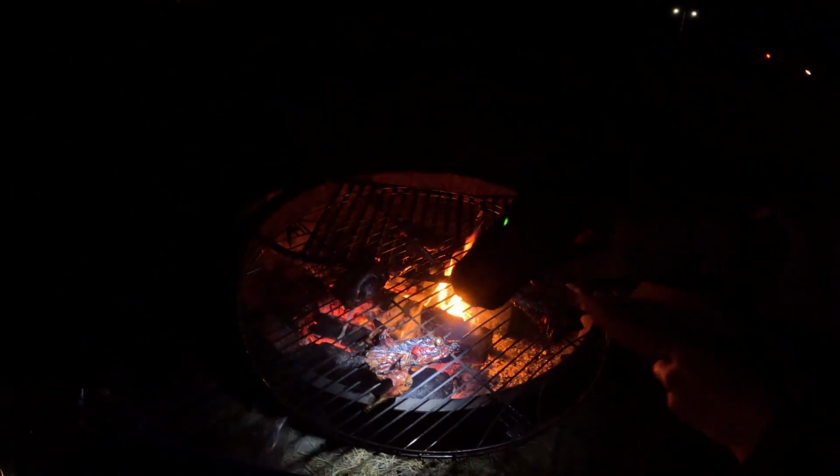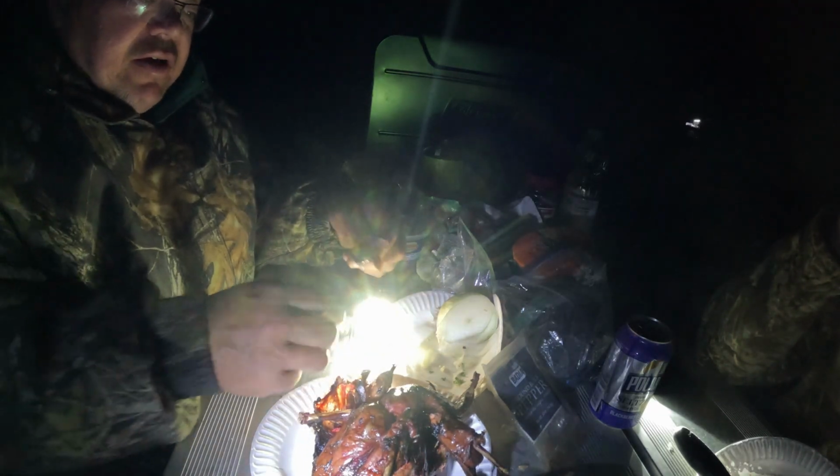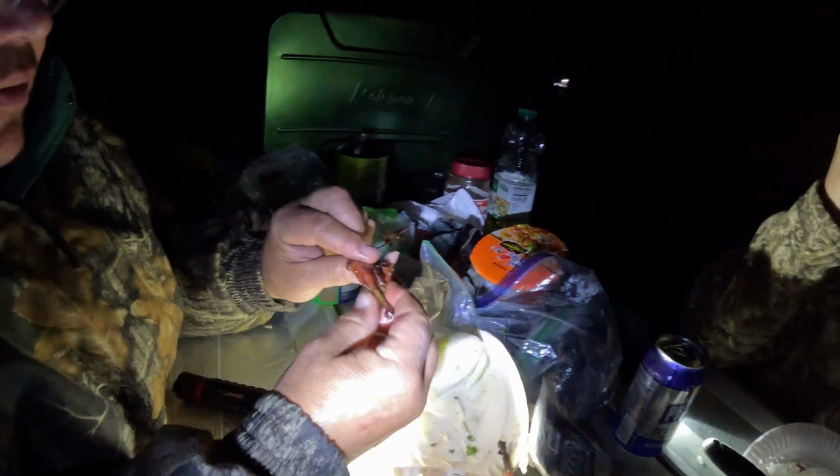All right, I believe our first two pieces, this piece and this piece, are done. I'm gonna pull these off and let the breast keep cooking. Got all stiffed up on us. All right, go take these over to the table. Hair off a duck leg. Well, that looks pretty good. There you go. Right here.